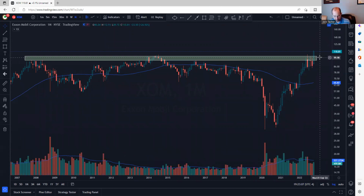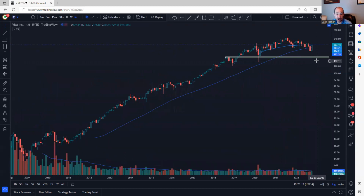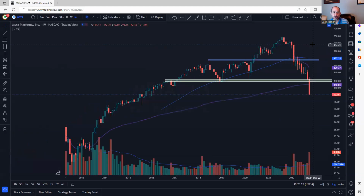Looks fantastic. Visa up 16.61. Nice. I guess people are going to start using their credit cards more. I don't know. But yeah, this looks really good. Nice job. Again, I guess it's a technology sector, but I consider it more like a financial personally. Meta, Facebook. Oof.